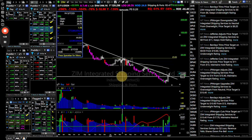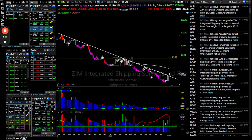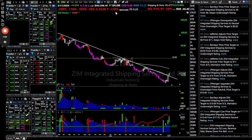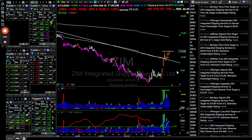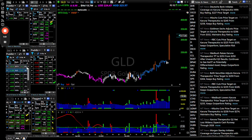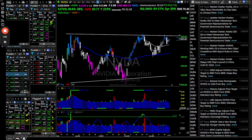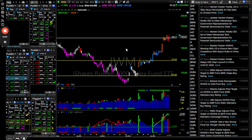Yeah, like right here. So that could be a level, right? It might want to come up and test that. But I mean, it's got a lot of overhead resistance, obviously. I'm just looking at it straight up from the bottom, continuation play, looking for a 1 to 3 4-day move. Ideally, I'd enter that trade today, and I'm up, and I'm scaling out of some of it today. That's how I like to play those type of moves.